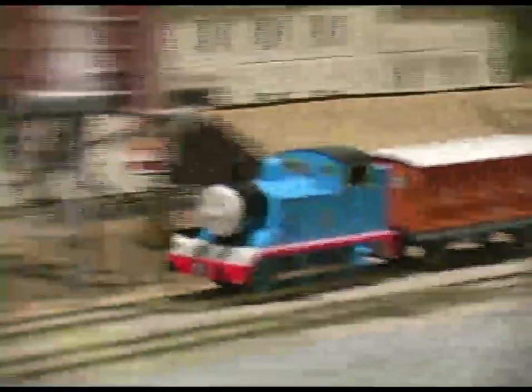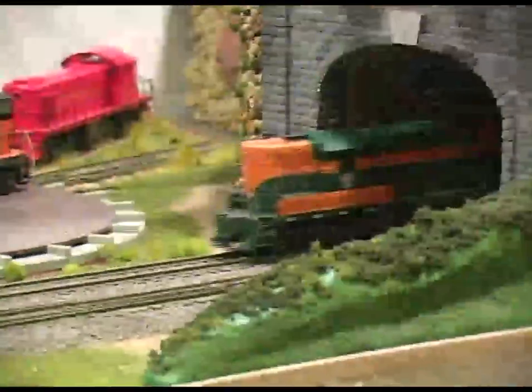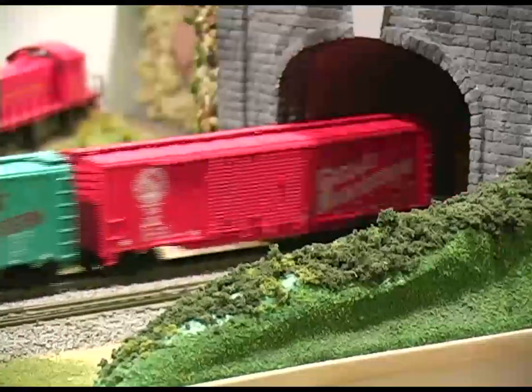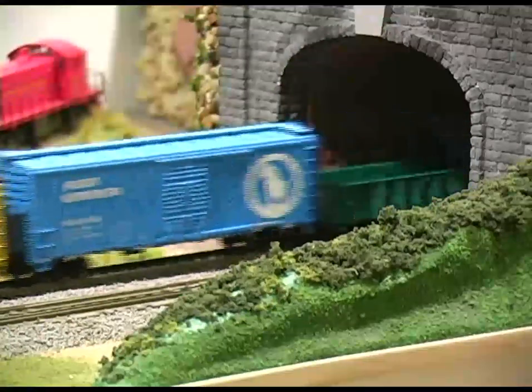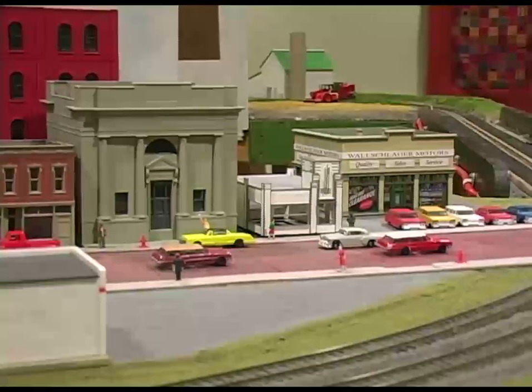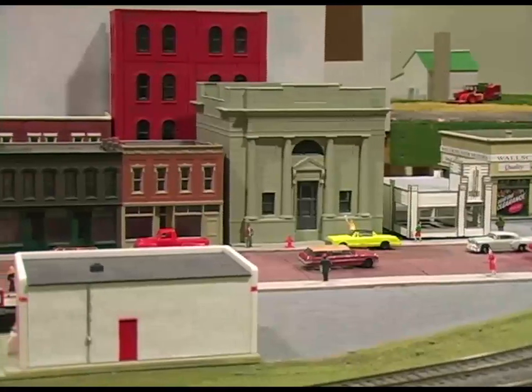Even Thomas the Tank Engine. If you have a model railroad, you are in good company. According to sources on the internet, famous people such as Winston Churchill, Tom Brokaw, Michael Jordan, Elton John, and Buster Keaton have all been model railroaders.